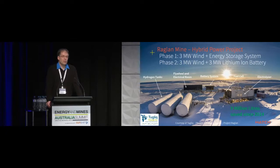The first phase was to review the different energy technology, batteries, flywheel, hydrogen. We tested that at the site, and you see the image here all being installed. And we learned a lot of things from this project, in particular that water and hydrogen doesn't like cold. And this is a cold environment, minus 40, and any process that involves water, hydrogen is not the place for Arctic.